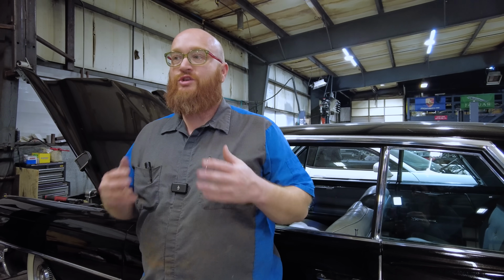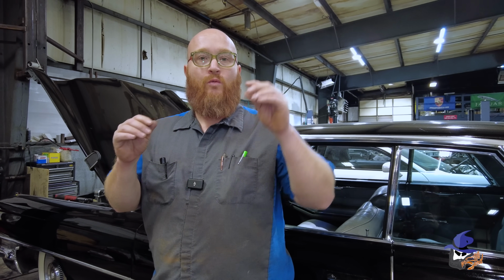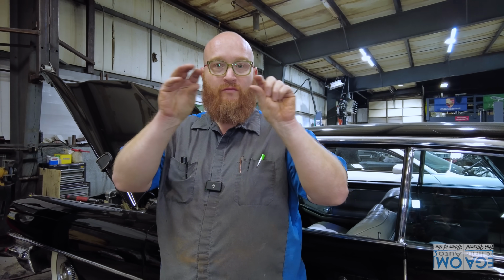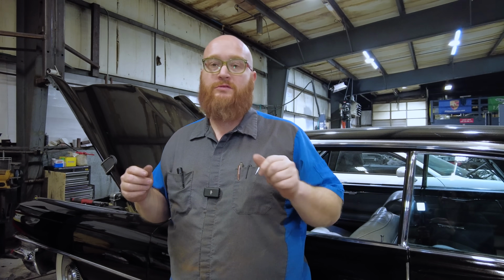So that switch I just showed you is actually adjustable, and it can get out of adjustment over time where you'll turn the right turn signal, it works, but the left doesn't. All it takes is to loosen the screws, move it a little bit into a proper adjustment, tighten it back down, and then you have proper turn signals again.